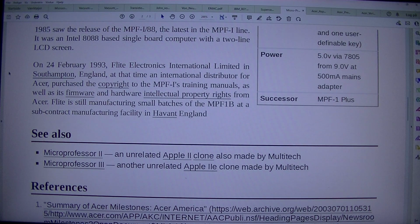1985 saw the release of the MPF-I/88, the latest in the MPF-I line. It was an Intel 8088-based single-board computer with a 2-line LCD screen. On the 24th of February, 1993, Flight Electronics International Limited in Southampton, England, at that time an international distributor for Acer, purchased the copyright to the MPF-I's training manuals, as well as its firmware and hardware intellectual property rights from Acer. Flight is still manufacturing small batches of the MPF-1B at a subcontract manufacturing facility in Havant, England.